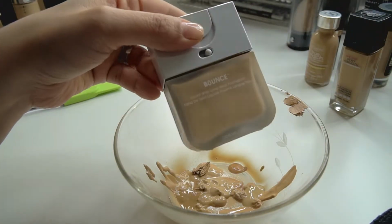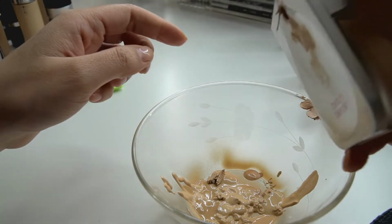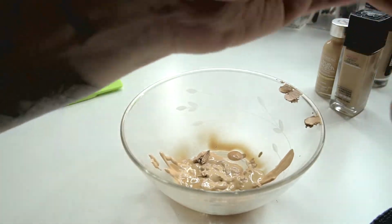Another one we're going to put into the mixture is the Bounce Foundation from Beauty Blender. This one, obviously, I use it. I don't like the formula. It's too matte for me. It's not bad, but it's just not something that I do like. And this was in shade 3.30. We have a Bobbi Brown Stick Foundation, 4.25 Natural Tan.